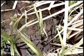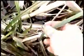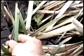Picking cattail shoots, you want to try to differentiate them from some of the other plants that are growing out here. You don't want to pick these brilliant green ones. You want to pick these. This green here has more of a bluish tint, I call it, instead of a brilliant green. You can see the difference in the color of the two plants.